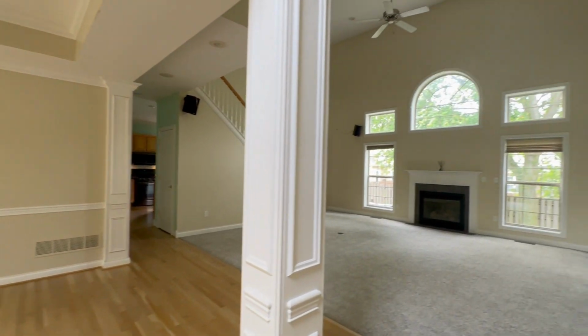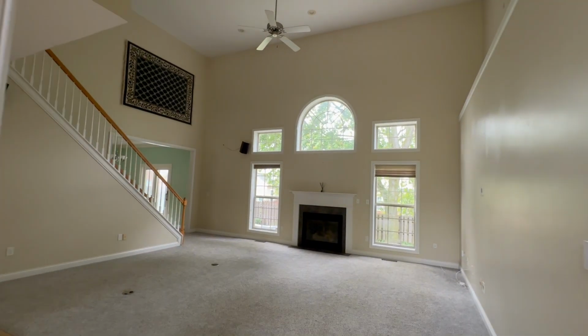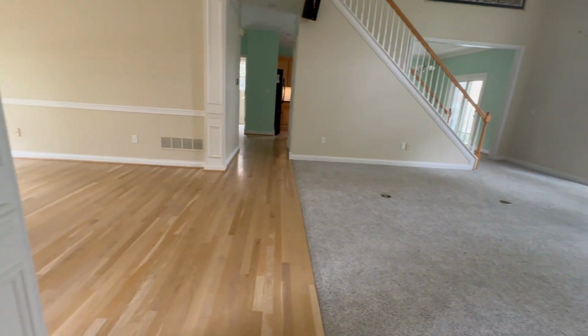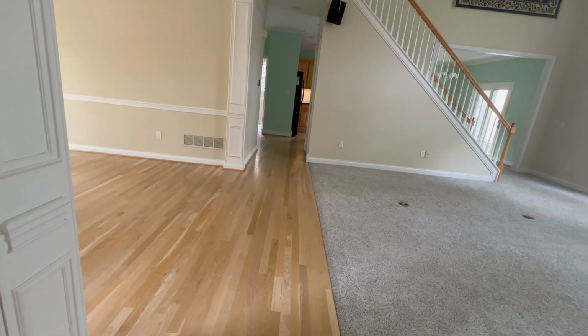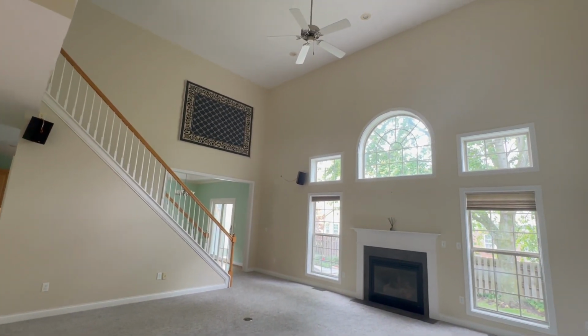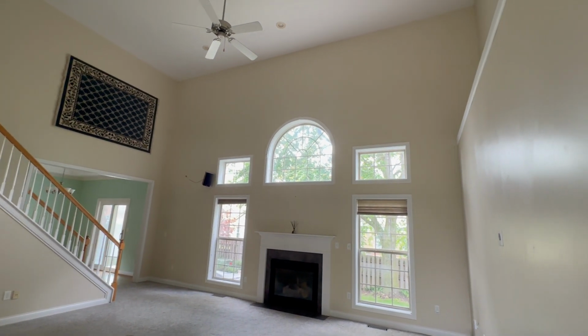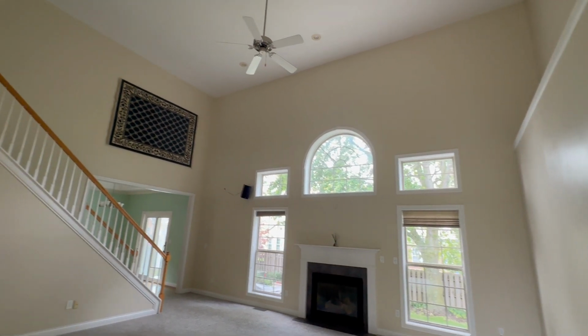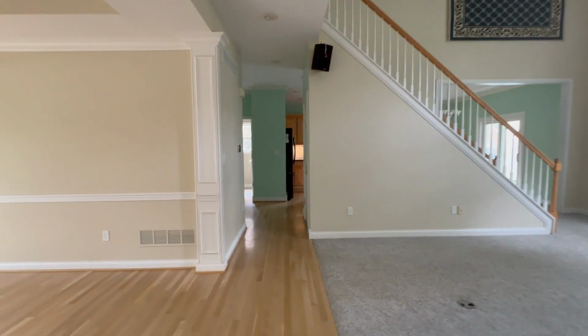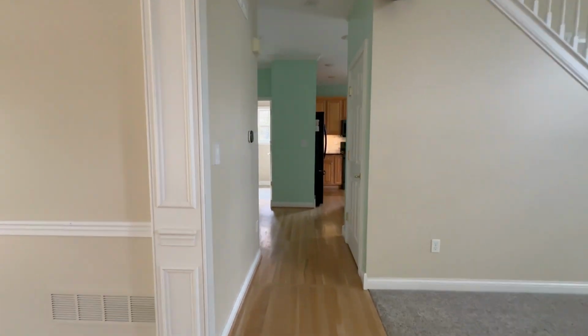Then we have this very large great room. There's carpet in this room. This is a pretty standard hardwood floor. You could definitely run this all the way through and that would really make the space seem larger. Really large windows, very tall ceilings. But before we go that direction, we're going to walk this way.